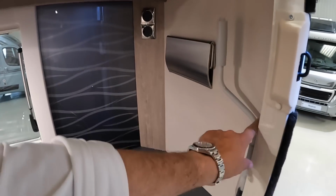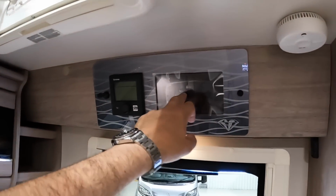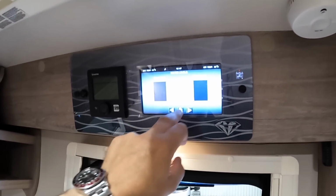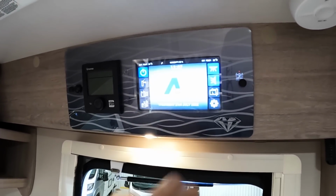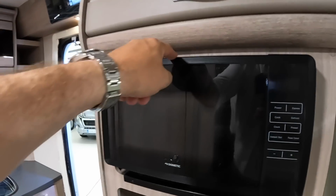That's for the awning, the crank for the awning, and also heater controls are up here and the control system for the vehicle, so you can access water levels, battery levels, all that kind of stuff. Can be gassed up from here. If we come a bit further this way then, there's a microwave on this one as well.